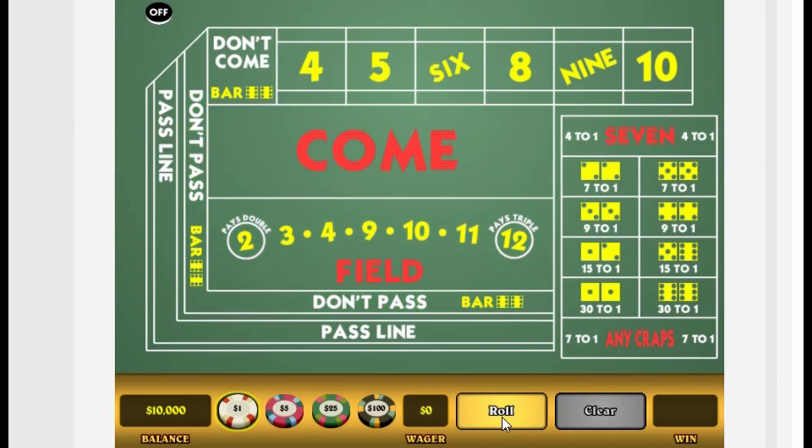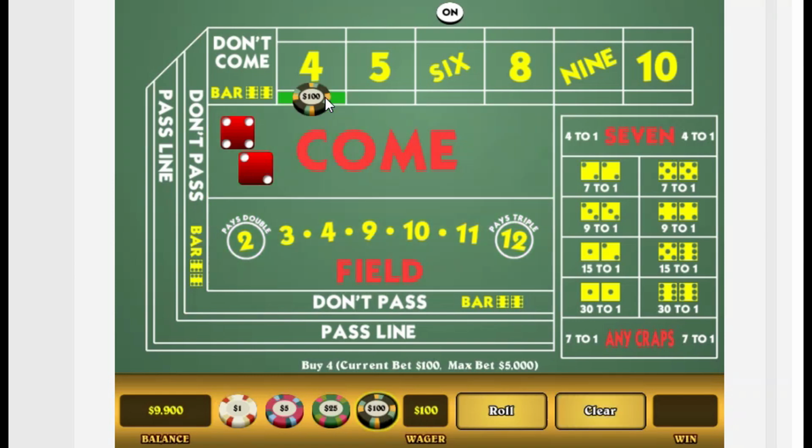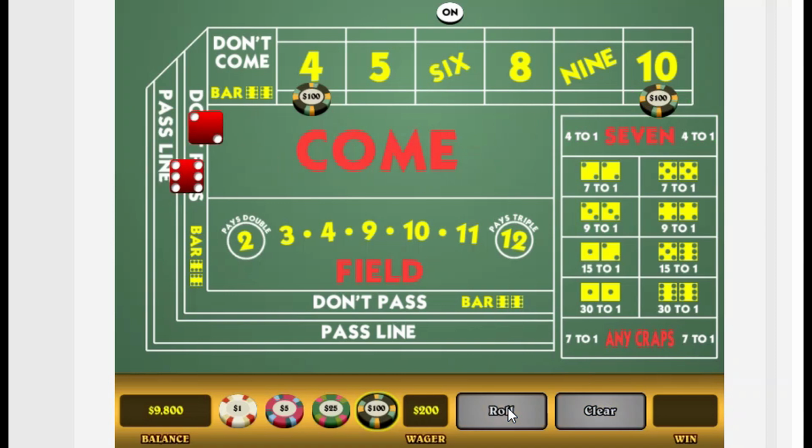So let's get started here. It's a come out roll, so let's not bet anything to keep it simple. And now let's bet $100 each on the 4 and the 10. And remember, as long as the bets are divisible by $20, you're good. So here we go, $100 each.